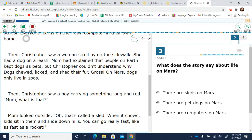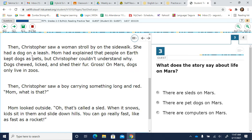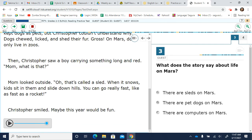Then Christopher saw a woman stroll down the sidewalk. She had a dog on a leash. Mom had explained that people on Earth kept dogs as pets, but Christopher couldn't understand why. Dogs chewed, licked, shed their fur. Gross! On Mars, dogs only lived in zoos. Then Christopher saw a boy carrying something long and red. Mom, what is that? Mom looked outside. Oh, that's what's called a sled. When it snows, kids sit on them and slide down hills. You can really go fast, as fast as a rocket. Christopher smiled. Maybe this year would be fun.